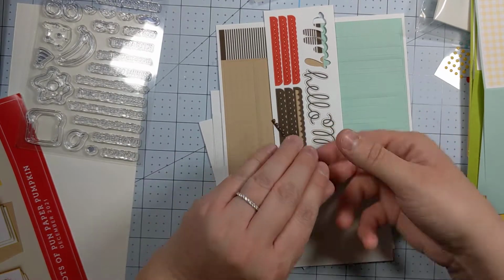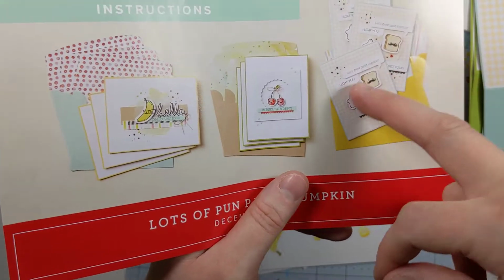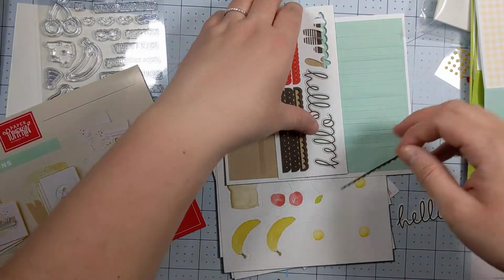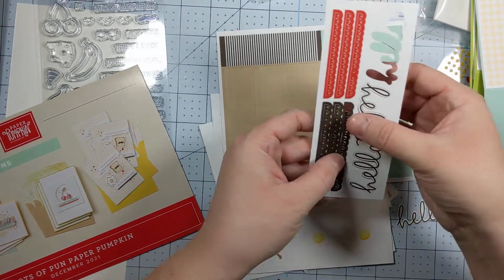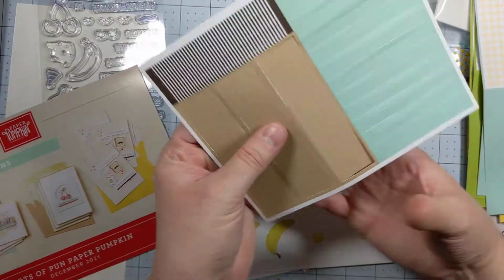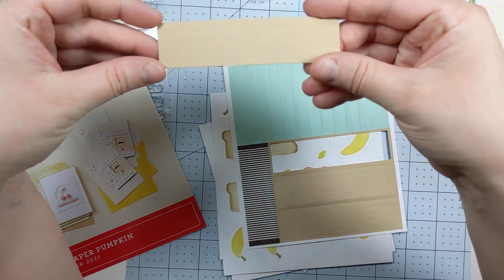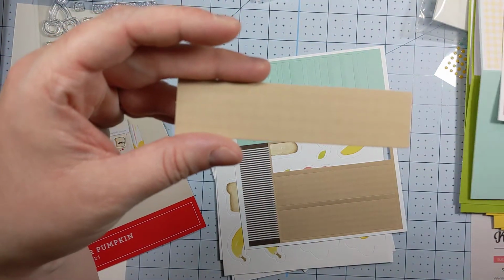Perfect. So it looks like they have designed it so that the brown scalloped one goes with the bread, the loaf of bread, and the red scalloped goes with the cherries. But again, you can mix and match those. You can make your own designs, whatever you'd like to do. So we'll set that off to the side. And then this is so cute. I love this. It's like a gingham. Might be hard to see on camera. But it is like a gingham. It looks just like the yellow on the front of this card, but it's with Crumb Cake.